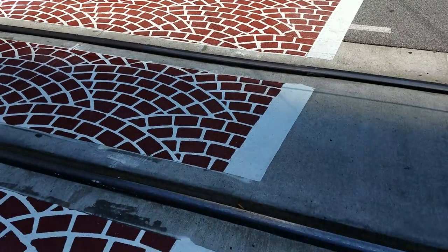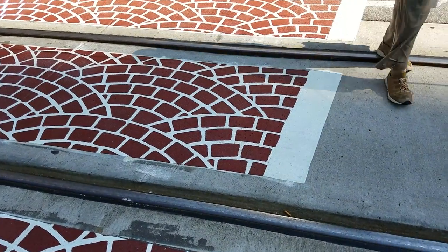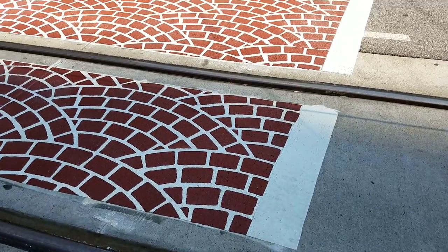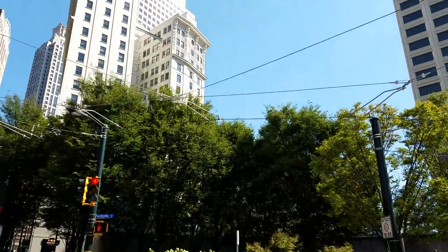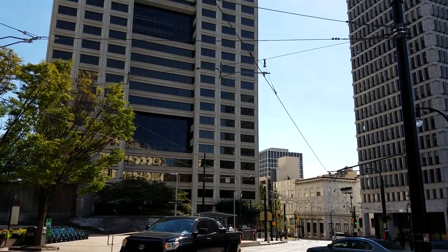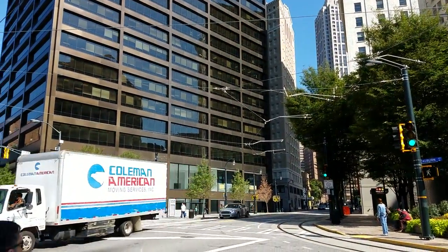So basically you'll see tracks just like this. There'll be two sets of tracks on one side of the concrete trail. And you will have a series of overhead wires similar to these right here that'll provide the electricity for these streetcars that go all the way around.